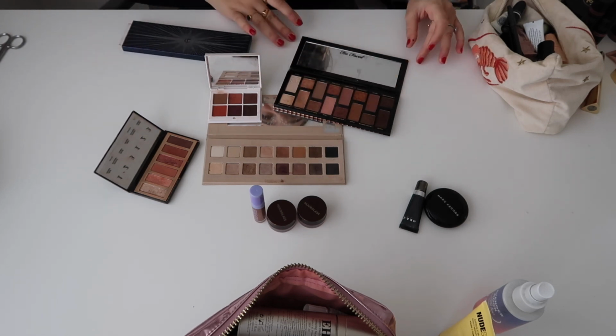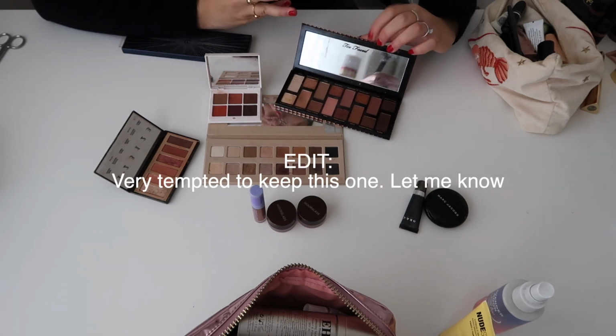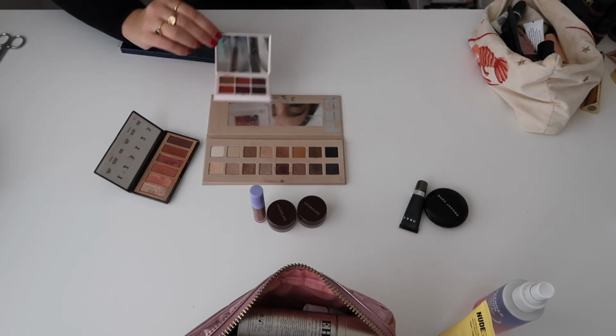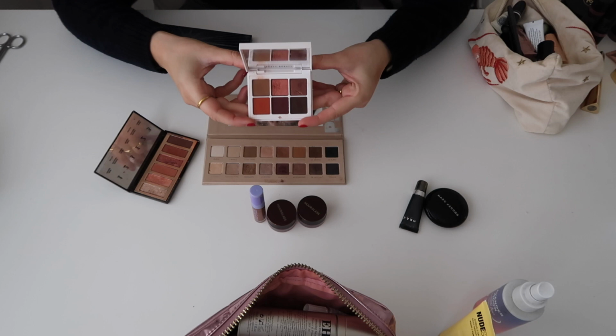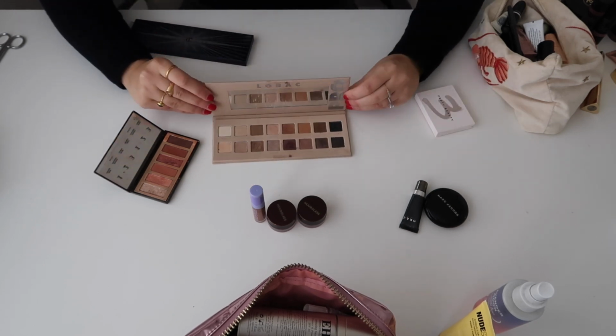This one from Too Faced, I'm kind of like in, there's some good shades. Clearly I enjoyed using this, but it's not necessarily the best palette. Let's get rid of it because otherwise I get tempted by it. Same thing for this Fenty. I think it's a beautiful palette. I use it quite a lot, but it's very warm and apparently warm tones don't suit me, so let's get rid of that.